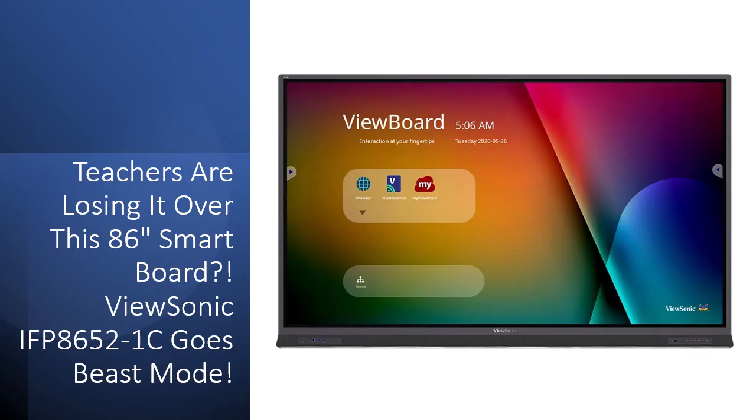Motivation? Shot. Focus? Scattered. Sound? Meh. All you want is a sleek, reliable system that doesn't make you feel like you're fighting your own gear every single day. This is your whiteboard intervention, and yeah, it's long overdue.